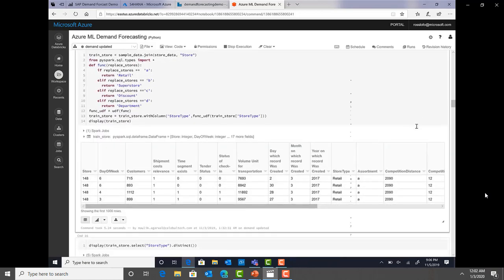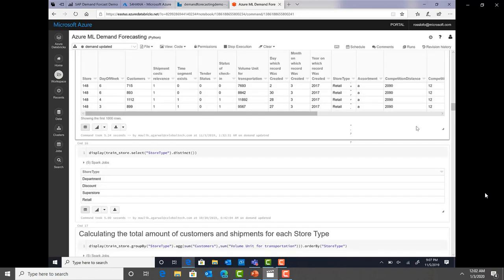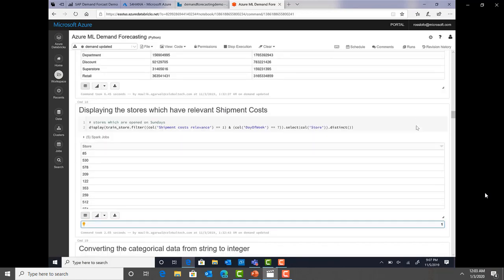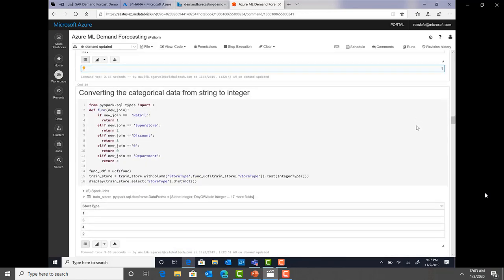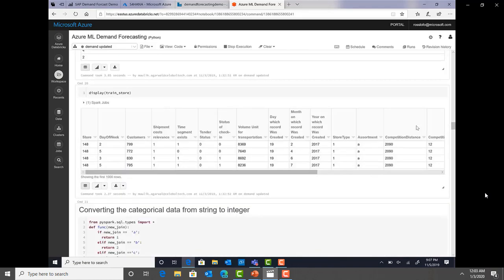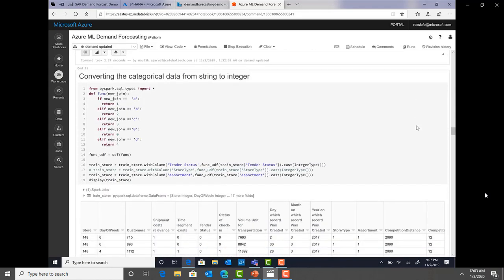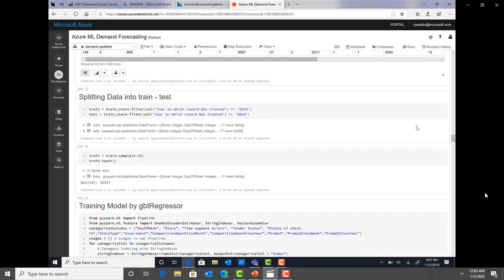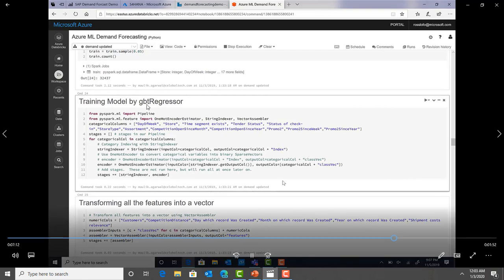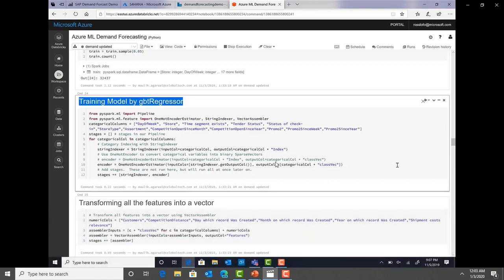and this is all done by Azure Databricks. And then it's going to do some calculating the amounts and categorizing the data to do machine learning against it, converting categorized data from string to integer, splitting that data into train and test, and then it is running the machine learning algorithm here. Model to regressor.